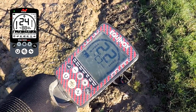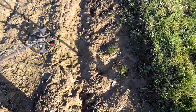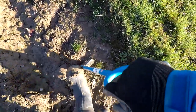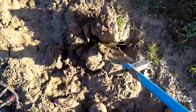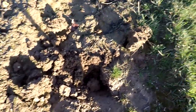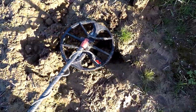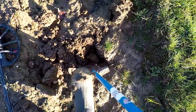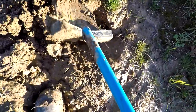Getting a 23-24. Let's dig this together, see what we come up with. I don't know, it may be another can, but it doesn't sound like a can, it sounds like a large copper. Let's see if we got it out of the hole. Nope, still in the hole. Right down here.